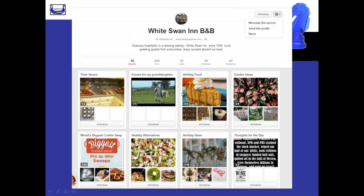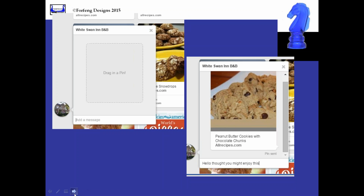When you hit message someone, you're going to drag a pin in. And this is just something to be cognizant of. If they got a message from me yesterday, they may have just received the pin first, and then you add a message, and then the message gets sent separately. So as soon as you drag in a pin, it gets shared with that person. And that's just something to be cognizant of.